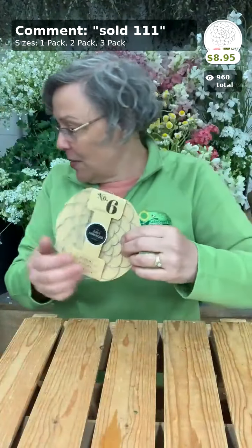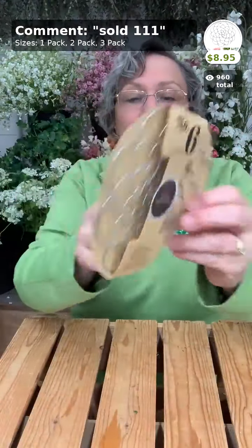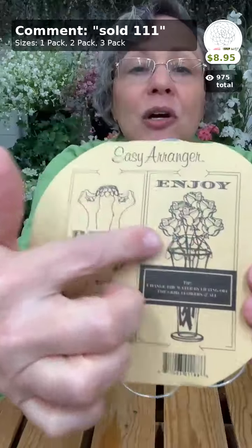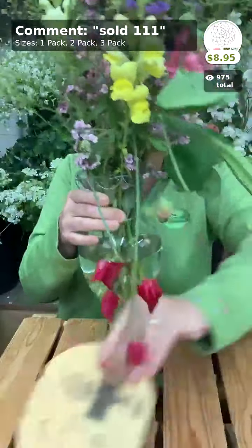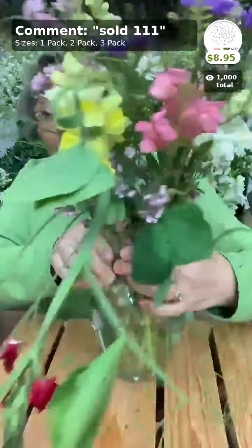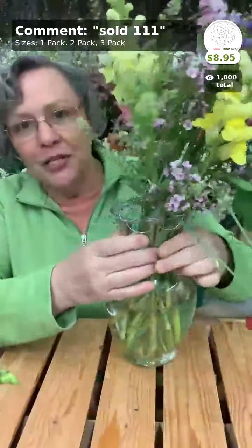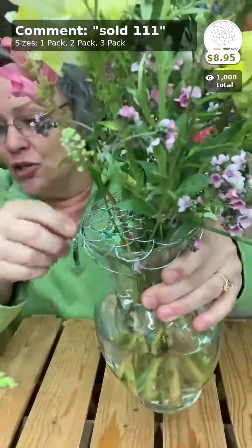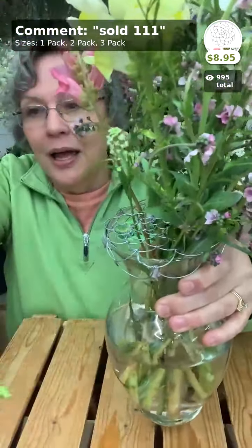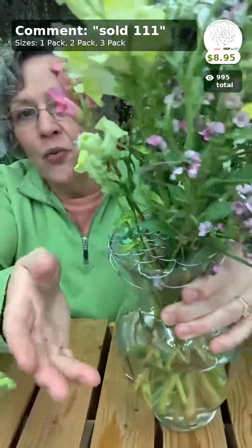So this is the Easy Arranger, and this is what it looks like. It's a cute little gifty, and you just simply bend it, just like the instructions show here, bending it to go on top of your vase. So here is a vase that I've already started, and you can see how it just makes the flowers stand up. This is a small amount of flowers, and it makes it look great, but see, I've left this open so you can see. You just simply take a flower, this is kind of a shorty, and put it in it. It holds it wherever you wanted it to be.